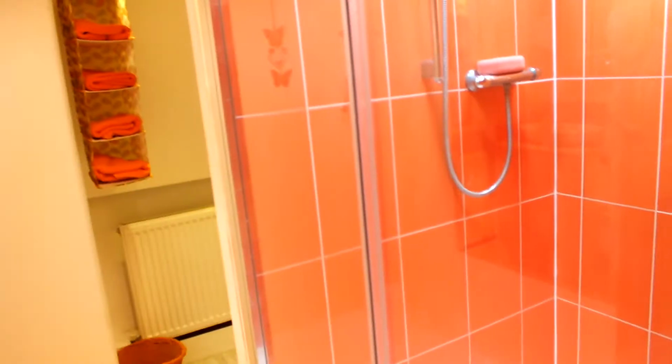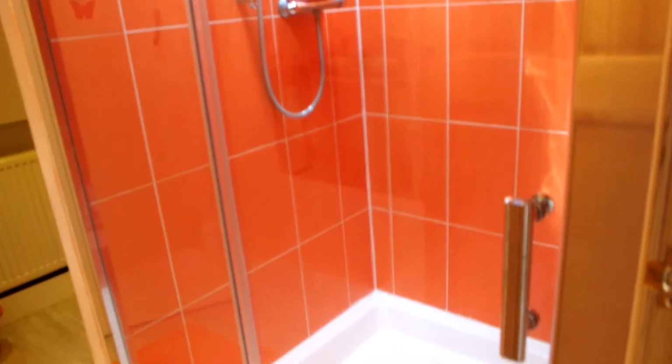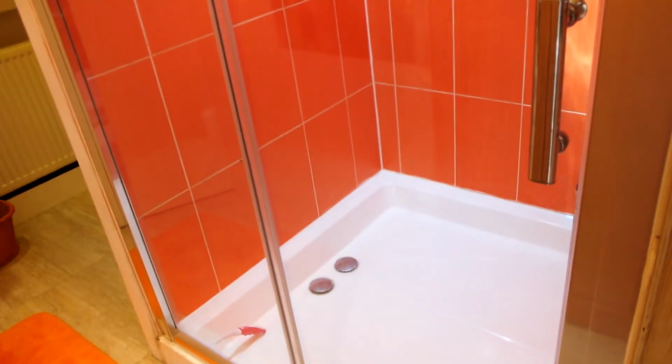We have a large heads or bathroom. The shower is actually 1200 by 1200.